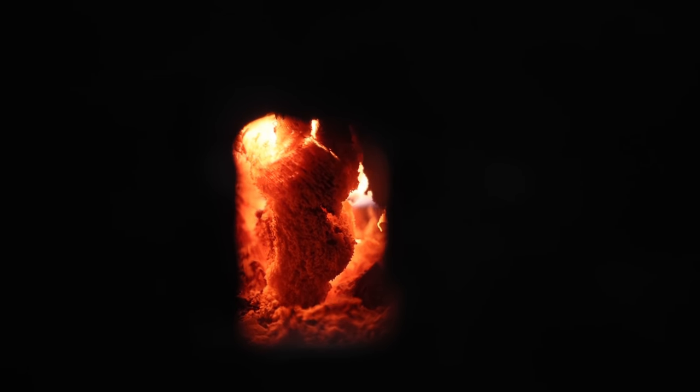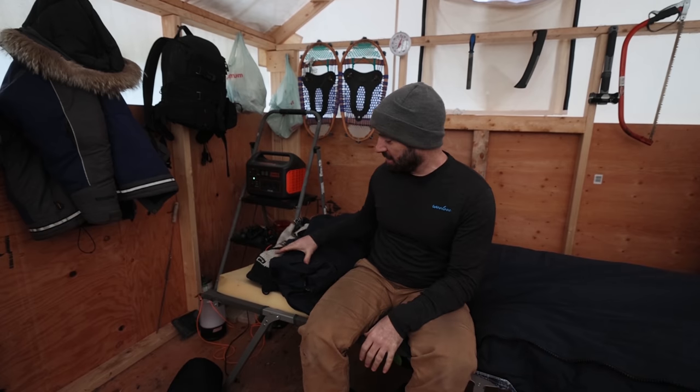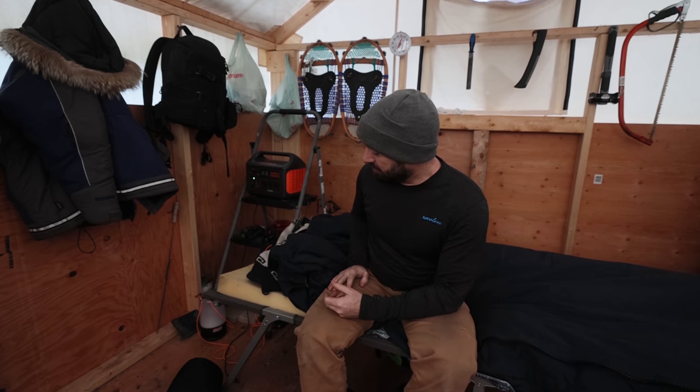And I mean, it did okay, it did. And this sleeping bag, by the way, I'm in this minus 40 sleeping bag here. That thing is incredible. Like, I had the warmest sleep, like in this sleeping bag, I was super, super warm and I didn't want to get out this morning. And now that I'm out, I'm chilled.